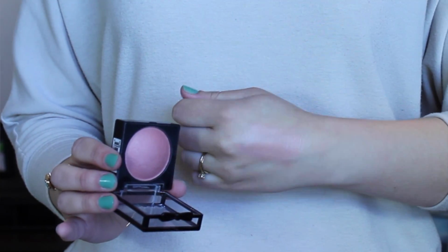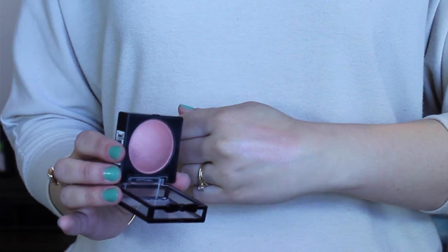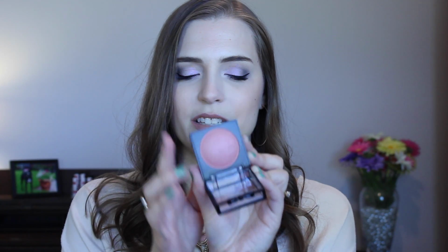Next up is prettiest color, and for this I have to go with my NYX Baked Blush in Journey. I talked about this recently in my product pairings video because I really prefer to wear this as a blush topper, so over other blushes, but it is just the prettiest kind of goldeny, rosy color, and it is just beautiful.